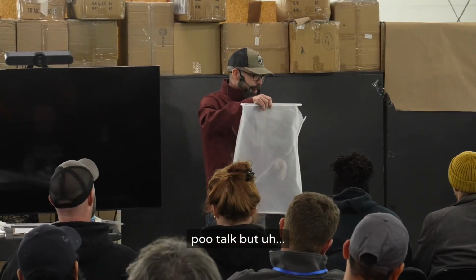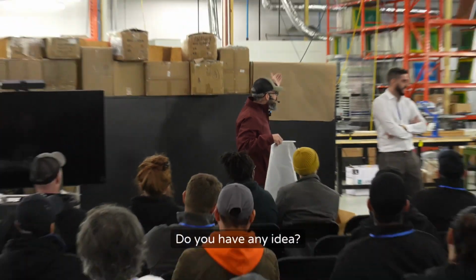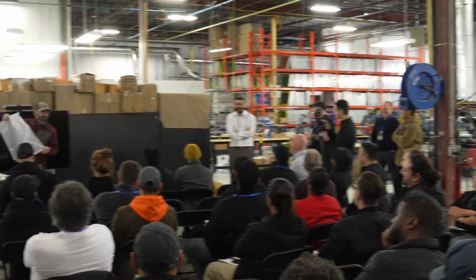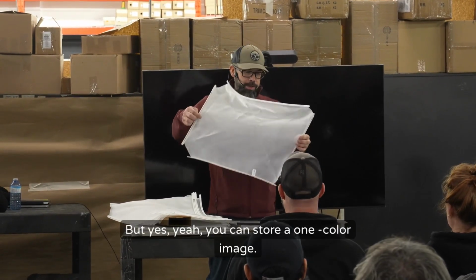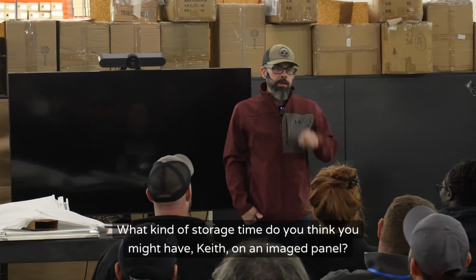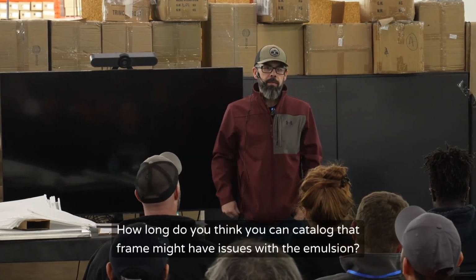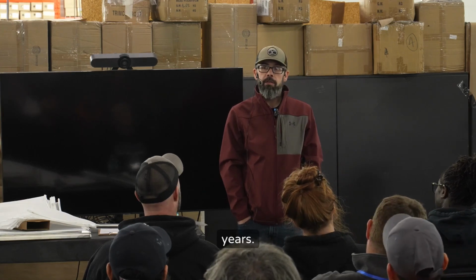But I don't know what percentage of those might be one color. Do you have any idea? So this is really helpful. Honestly, it doesn't really matter. But yes, you can store a one color image. What kind of storage time do you think you might have, Keith, on an imaged panel? How long do you think you can catalog that before you might have issues with the emulsion? Years.